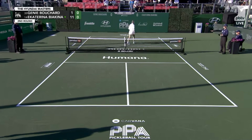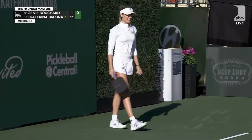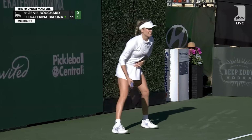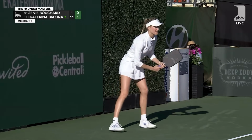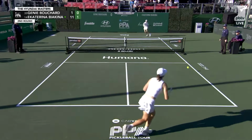It's a good return that time, forward for momentum. Genie Bouchard. A foot fault call nonetheless. I think the volley was a bit wide there. Yeah, you can't lose the point twice, fortunately. So 1-0. And that's the thing, just learning a little of the nuance. You can't continue forward.